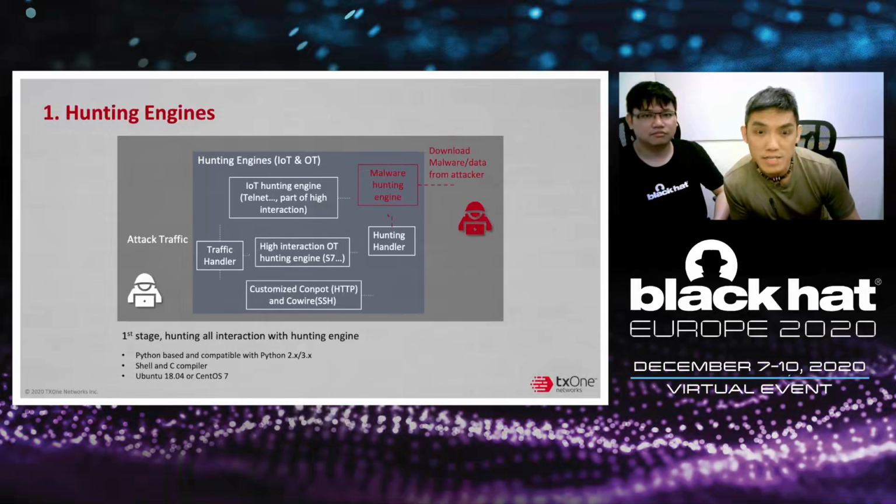After interaction is complete, the hunting handler will get the attack payload from multiple hunting engines. The hunting handler uses the malware hunting engine to collect malware or other malicious files from the attack payload. Finally, hunting handler uploads these payloads and the malware to hunting agent for data transferring.